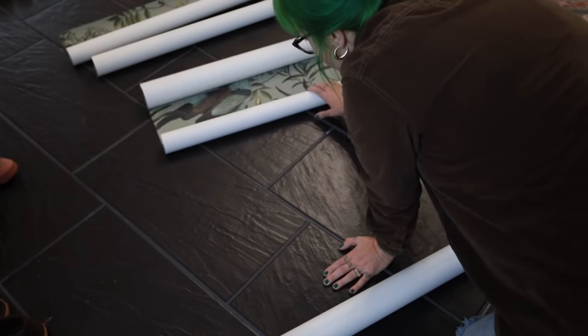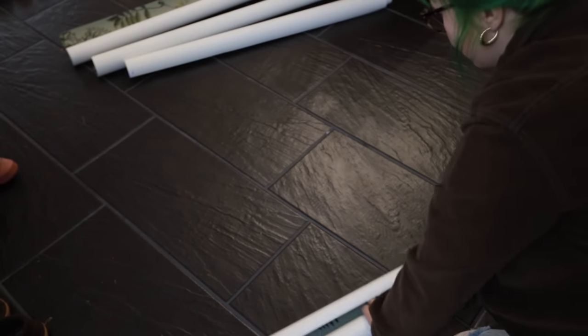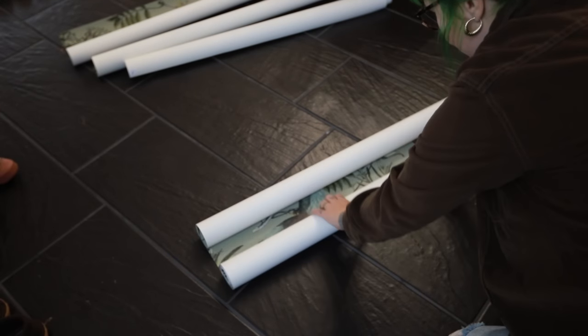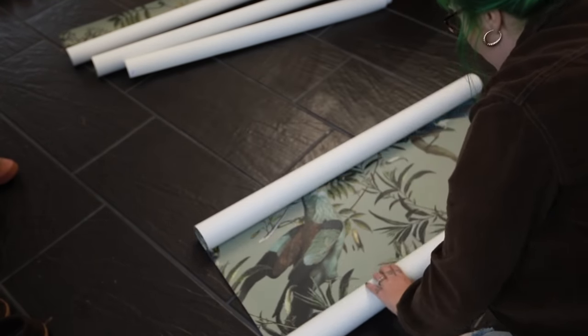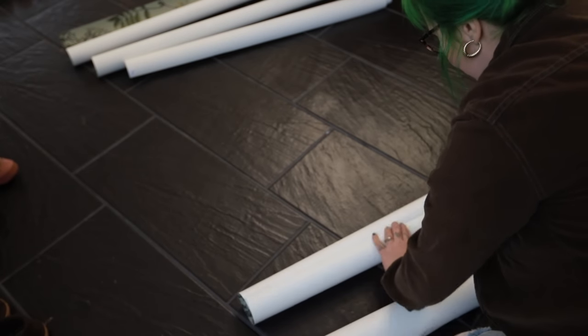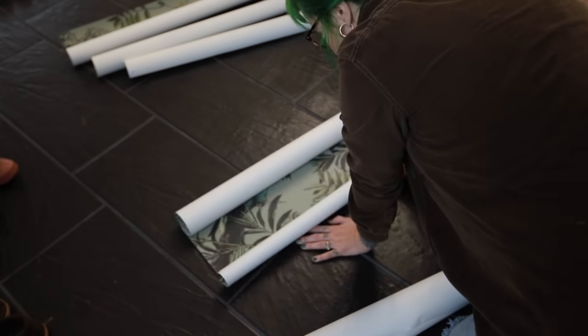Each one is marked and labeled so that you know which order they go in. And they all pattern match perfectly, so there's no fussing around with it. Super awesome. I definitely think that a smaller business like that, and contacting them beforehand, is the way to go with wallpaper. There's no waste.